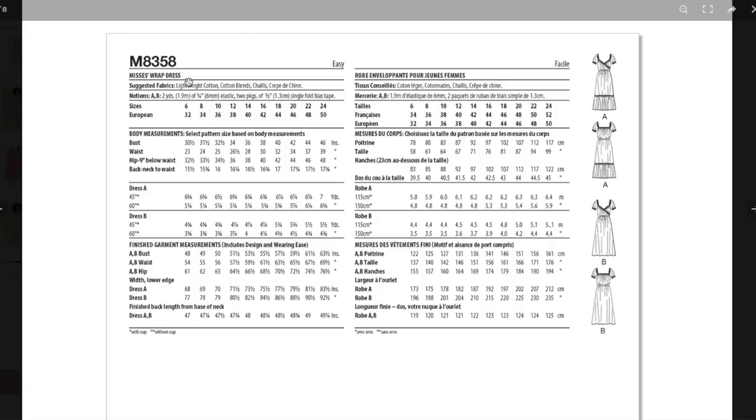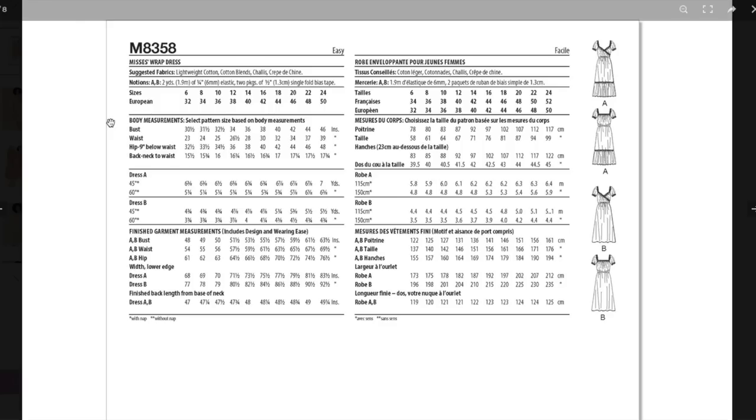So lightweight drapey all the way up to, I wouldn't call it midweight, but you could go a little bit more stable. 6 to 24 on the size range. That's a 30.5 inch bust up to 46. They're telling me 18 inches of ease.